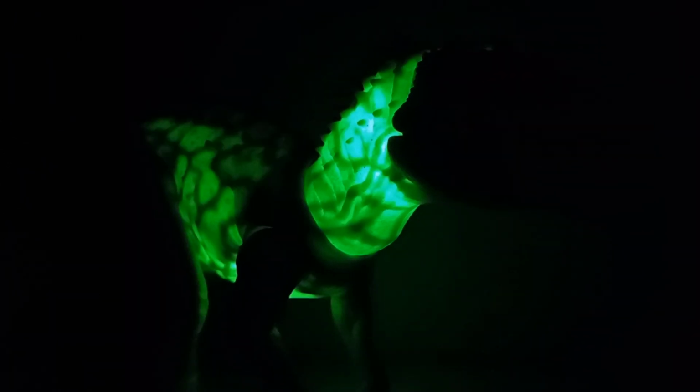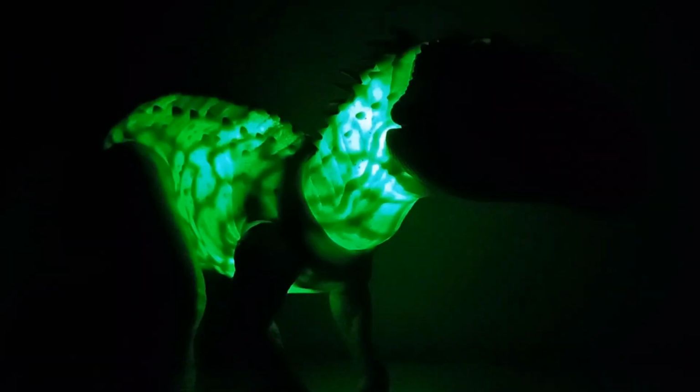Now that's something that I would like to see on a different dinosaur. In fact, I would love to see Mattel make a toy line of all different bioluminescent dinosaurs that can actually glow like this. So this is why Indominus Rex is my 5th Mattel figure of my favorites.